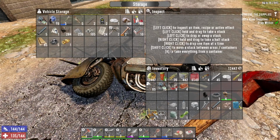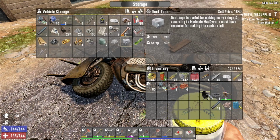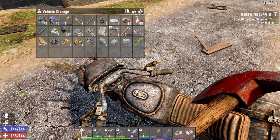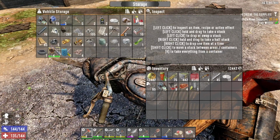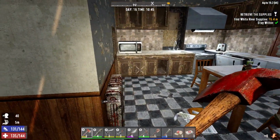Drop. Actually, you know what? We can drink that. We can scrap that. No, I want the inventory of the bike, please. Thank you. Actually, we should keep the junk turret on us. Get rid of the jar. Okay. We're ready for the fat loot room.